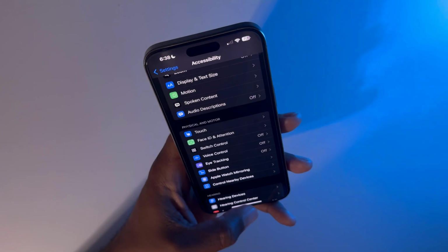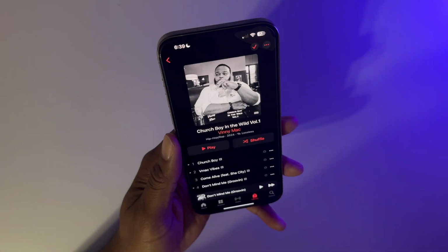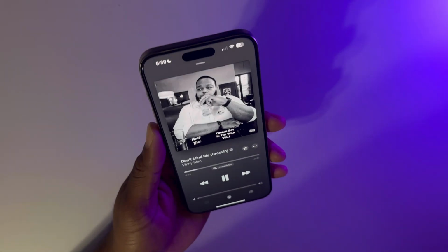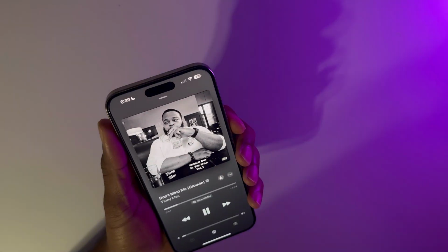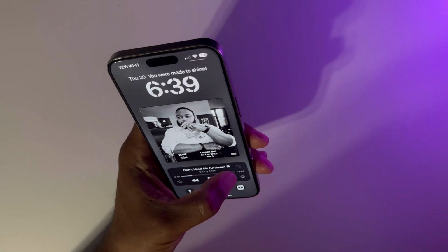One thing that I do like is when it comes to music haptics. That's another thing that I've been checking out. You can tell if you're playing a song and it does not have it available, it's not going to show. So even on your lock screen, because I have mine turned on, it doesn't give an option right here.